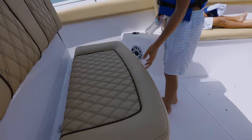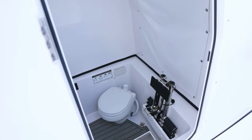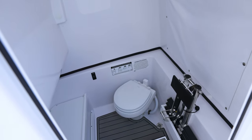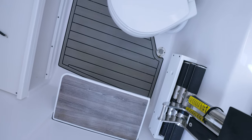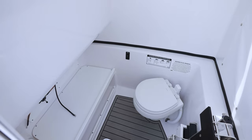On the side of the console, you'll find the entry door to step down into the console. The side door allows access to the head even when the boat is moving, something not possible with front entry designs. The spacious interior space features headroom over 6 foot tall and a marine mat floor.